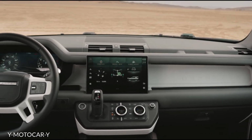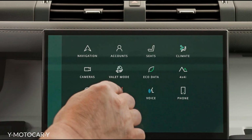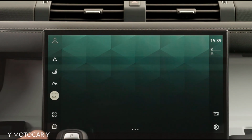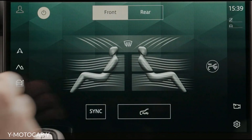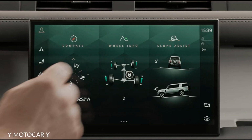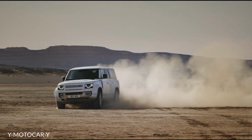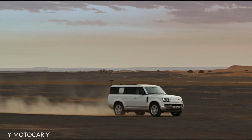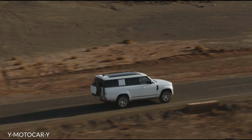Defender 130 is fully equipped with interactive driver display and the latest version of our PiviPro infotainment system. Its 11.4-inch touchscreen gives you intuitive access to the vehicle's many onboard features, including optional 4-zone climate control, with adaptive dynamics and air suspension as standard, an optional configurable terrain response to keep the vehicle composed on any surface. Defender 130 escorts you and your 7 companions in the utmost comfort, whatever the terrain.